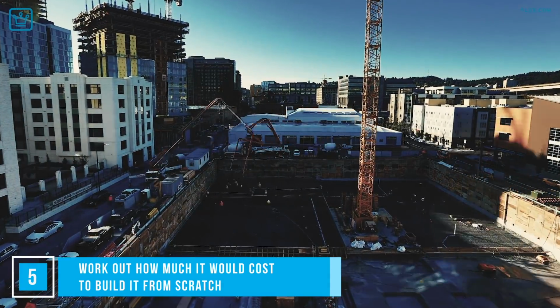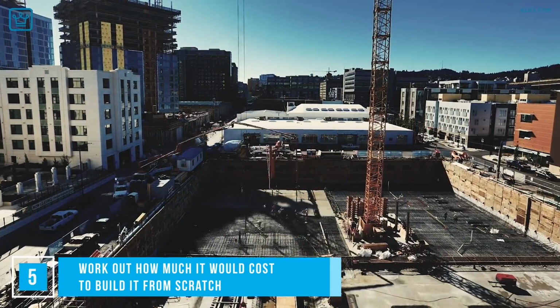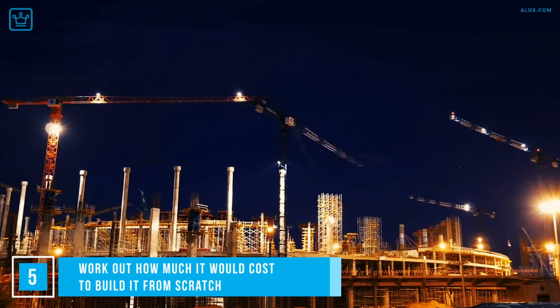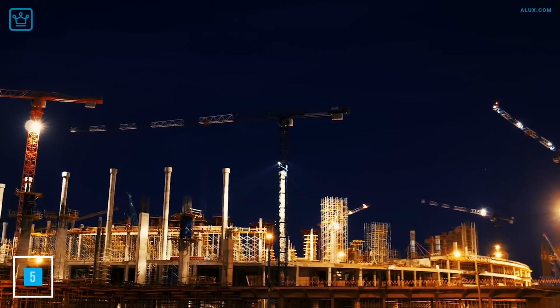Real estate professionals use this approach to calculate the value of buildings that don't often sell on the market, like schools, hospitals, or government buildings. And it goes on the assumption that a sensible buyer wouldn't pay more for a property than what it would cost to buy the land and build it themselves.